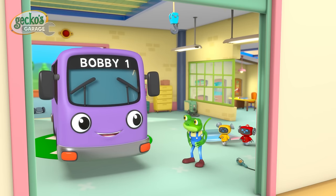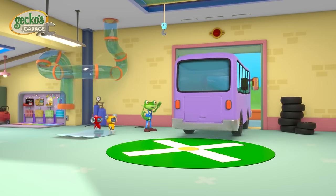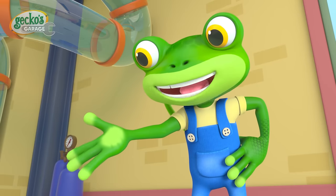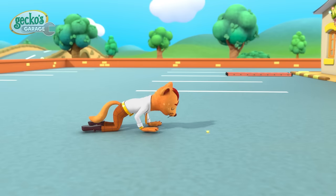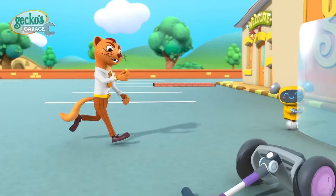All done, Bobby. Off you go. Mechanicals, could you take the old windscreen away, please? Aha! Found it!